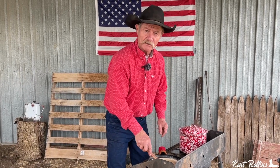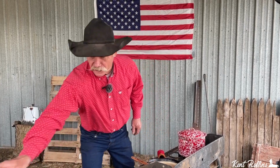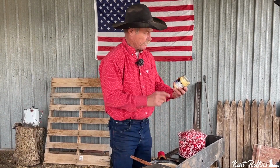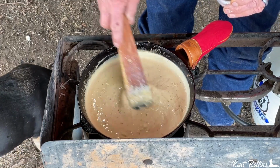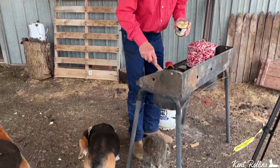What is the name of it, Chan? Reggiano, something Italiano, some kind of cheese. So what's it say? It says Romano. We're going to blend this right back in there with it, a little bit at a time. I can already tell you, Beagle, Dad is probably not going to share this dish with you.